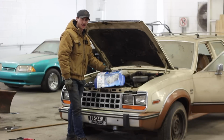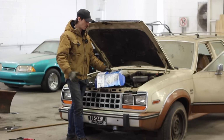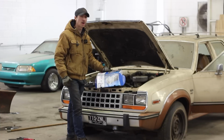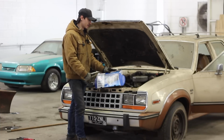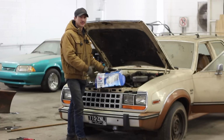I just went to Advance Auto and bought a new starter. I tested the starter in the silver one and it was dead. The Wagoneer's starter was dead. The starter that was in this one was dead. They're all dead. The other ones were really crusty and rusty anyways, so I didn't want to put those back on this car. Anything that I put on this car, I'd like to have it refurbished or in new condition, because this car deserves it.